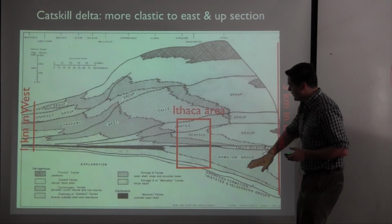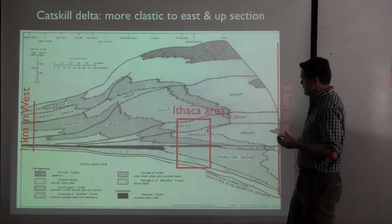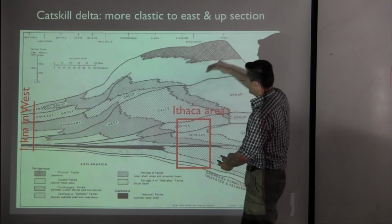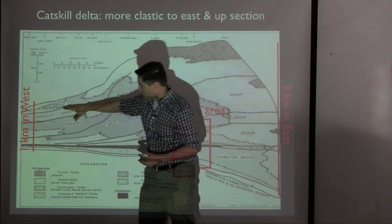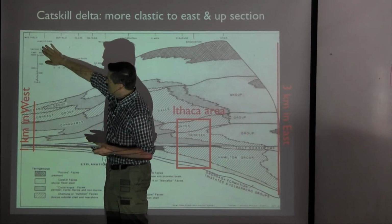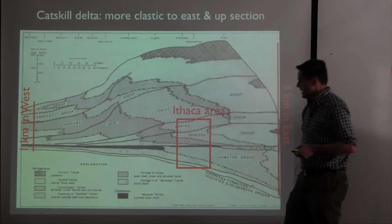So this is just showing an example of this thing that was called the Catskill Delta, this big pile of debris that washed off of the Acadian mountains that were located over here to the east. And as you would expect, there was more sediment eroded on the eastern part. This is an east-west cross-section that shows that this sediment pile was thicker in the east, almost 3 kilometers thick. And then when you get out to Buffalo, you're getting to the western part of the state, into thinner and thinner parts, in this case only about a kilometer thick, near Jamestown for example. And so the Ithaca area is somewhere in this vicinity. These are the rocks that are exposed at the surface in the Ithaca area.